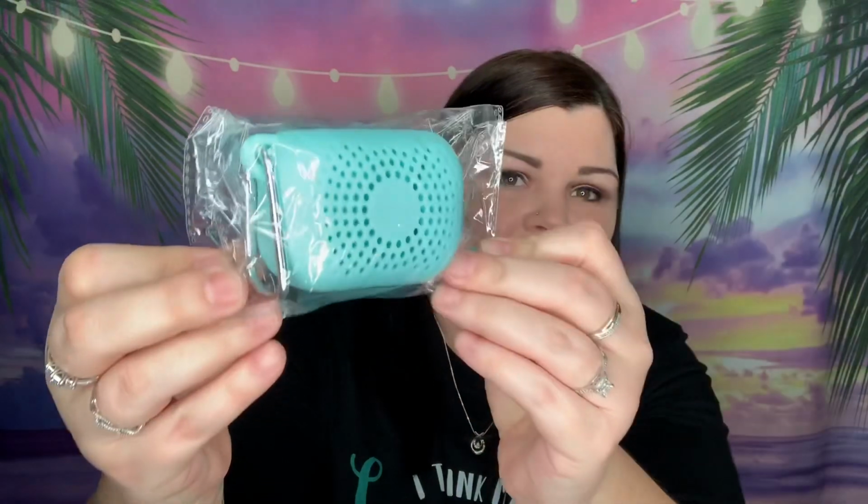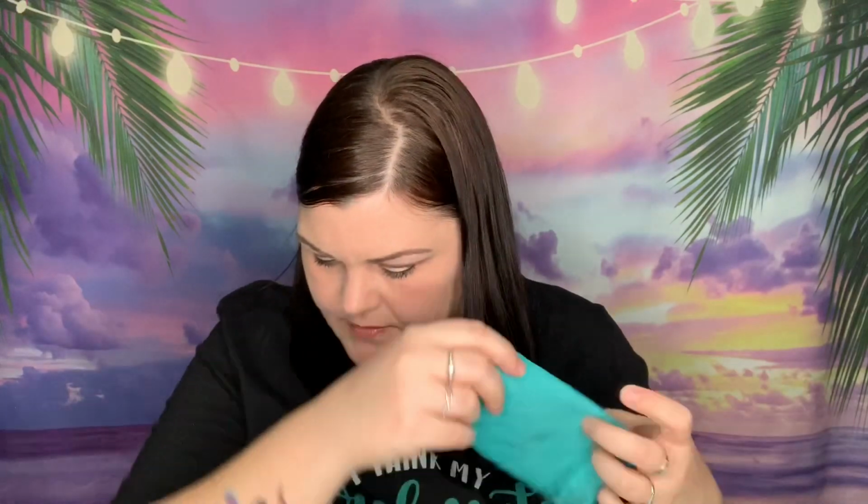Okay, so now we have this guy right here. I am not sure what in the world this is, but we will find out. Okay, so it's something that you could hang. There's a little opening there, and it has little breathable holes. Let's see here. What is this? Oh, it's a cooling towel.